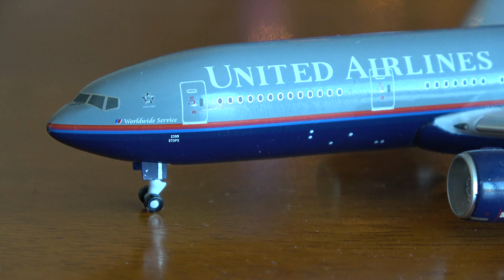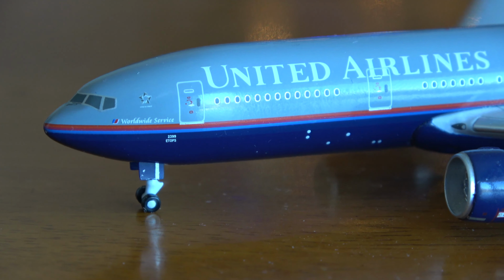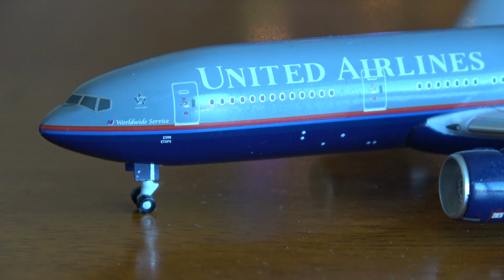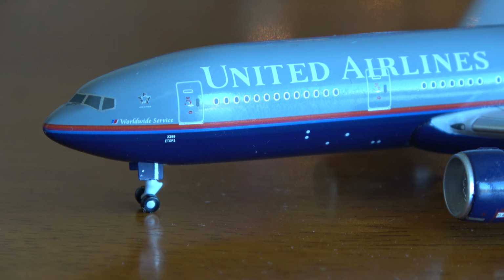I've always wanted a Battleship gray and eventually a blue tulip 777, so it's really nice to add one to my collection. This one is not in the best shape, so eventually I hope to get a future NG release, or of course the new Phoenix release that looks really good. I'll probably end up picking up the new Phoenix release, because that looks like a really nice model.